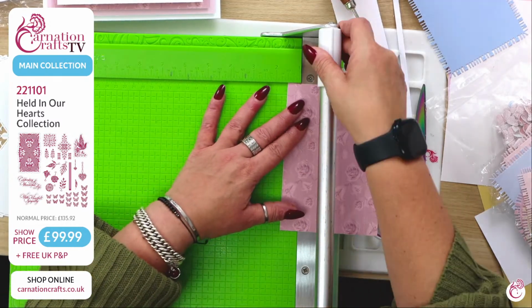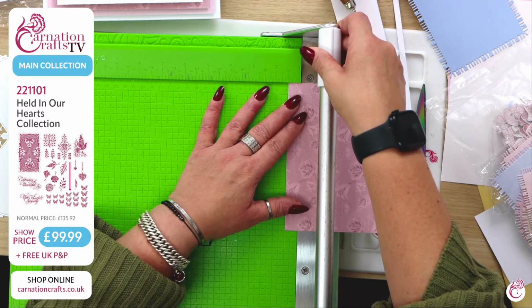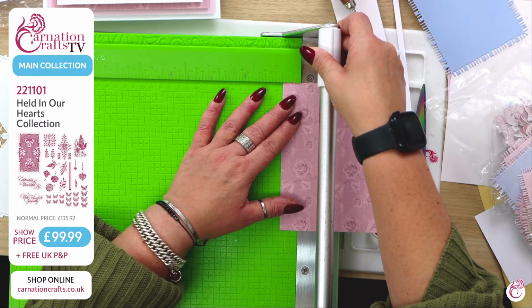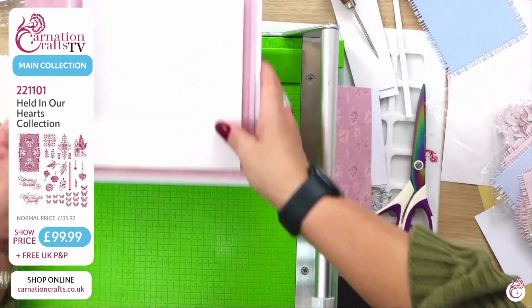And let's cut it down for the sake of playing. I'm going to think, it's always best to cut too much and be able to cut a bit more off. I'm going to go for 1 3/4. Let's try that. See how that fares up.